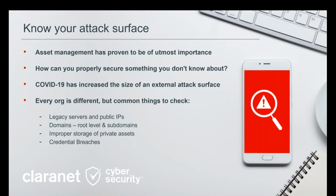There are some common things to check here. You've got your legacy servers and public IP addresses. Legacy servers are hard to find, but what you can do is look at certificate transparency logs and use systems like Shodan and Censys, which scan the internet and then disclose that data. Then you can do TLS certificate common name lookups, and find where maybe an old domain is on a certificate pointing at a specific server, for example. In your cloud management system, you should be able to look at all public IP addresses.